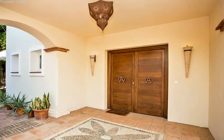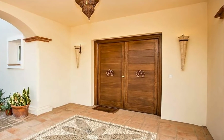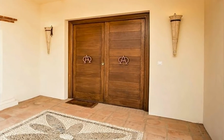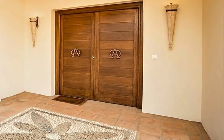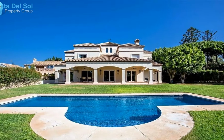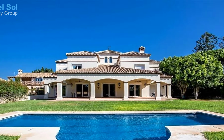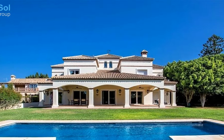very spacious living room with direct access to the garden and terraces, also a bedroom with bathroom ensuite and a guest toilet. On the upper floor is the master bedroom with bathroom ensuite, dressing room and private terrace, as well as 2 additional bedrooms that share an additional bathroom and terrace.